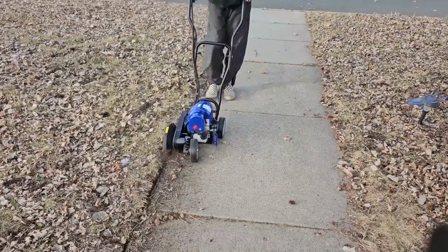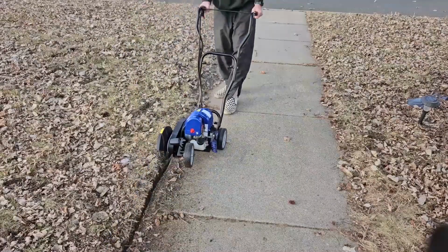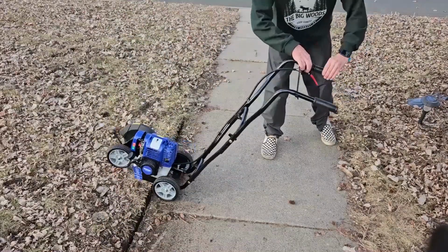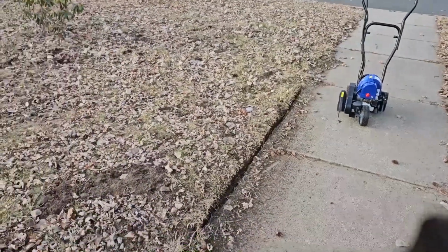Its adjustable blade depth lets you control how deep you cut, while the ergonomic handle improves comfort during longer sessions. Built for stability and control, it helps you achieve a neat, professional finish. It's a practical machine for maintaining clean, defined lawn edges.